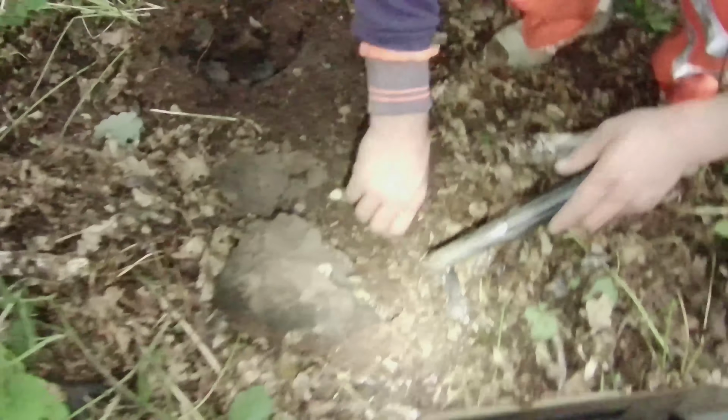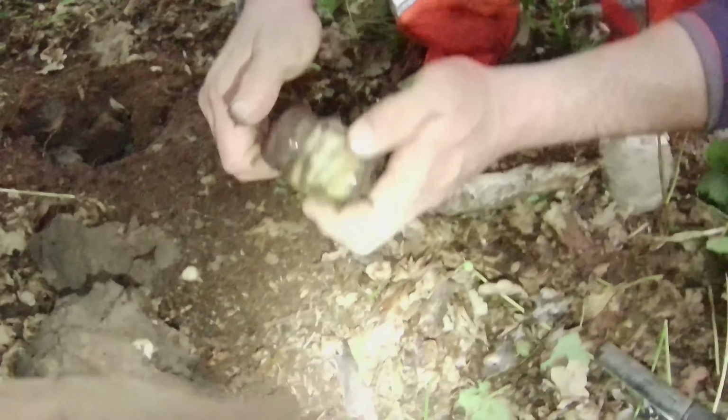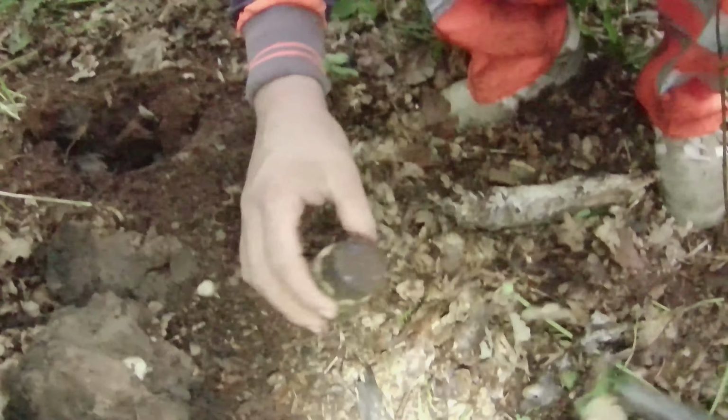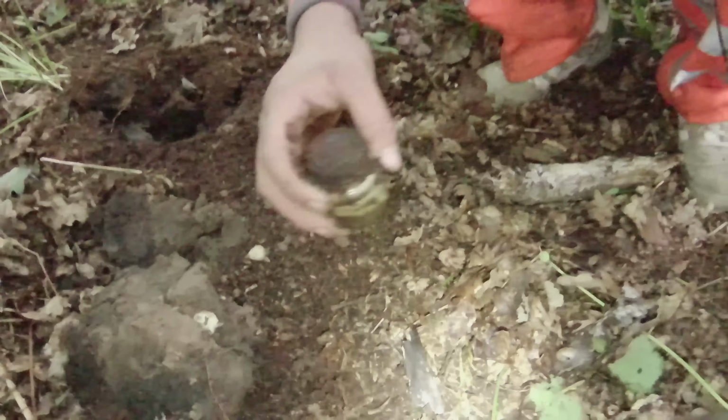What we got here? Yeah, it's like some form of container. Ooh. Yeah, it's got a nice... mustard jar or... No, I don't know. Oh, honey jar. That's what it looks like. Honey jar. Definitely that. Yeah, let's have a look.